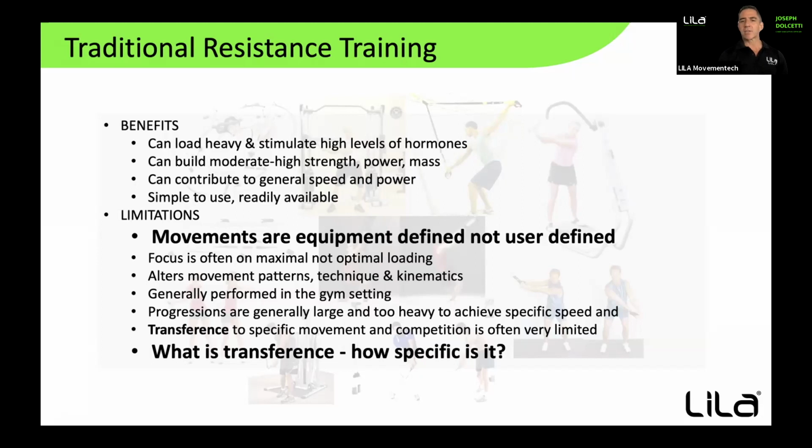Focus is often maximal, not on optimal loading. It will alter movement patterns, technique, and kinematics. It's performed in a gym setting, not always, almost never in a sports setting. Progressions are large and too heavy to achieve specific speed, and we'll look at that in a minute. And your transference to specific movement and competition is often limited.